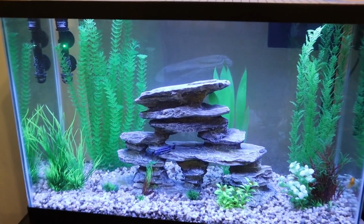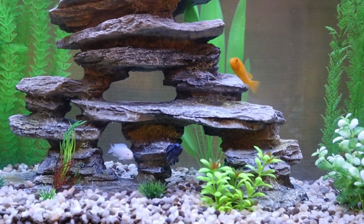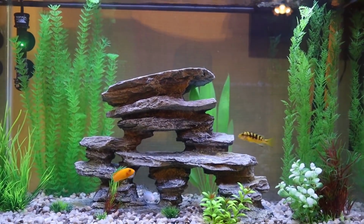Alright, so it is now the next day, and here's a look at the tank. Looking beautiful. It is now crystal clear. The fish are now looking real comfortable in there. We actually fed them last night, and every single one of them ate, so we are gonna feed them again right now.